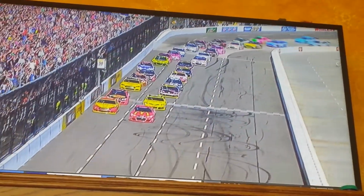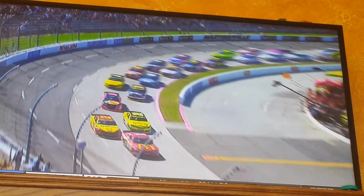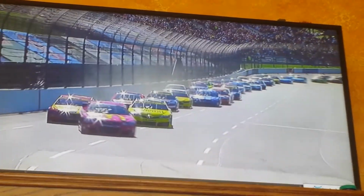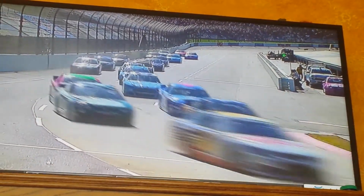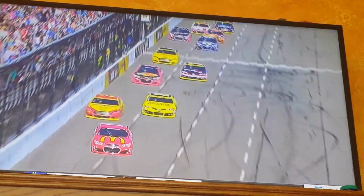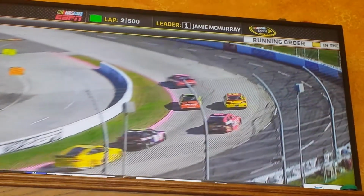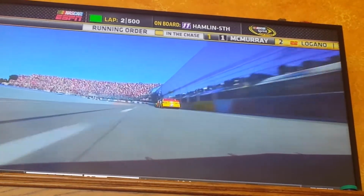Murray leads into the green. First accordion off into turn 3. Some cars stacked up. Looked like Jeff Gordon got into the back end of Carl Edwards pretty good. We'll keep an eye on the nose of that 24 to see if he got it together.